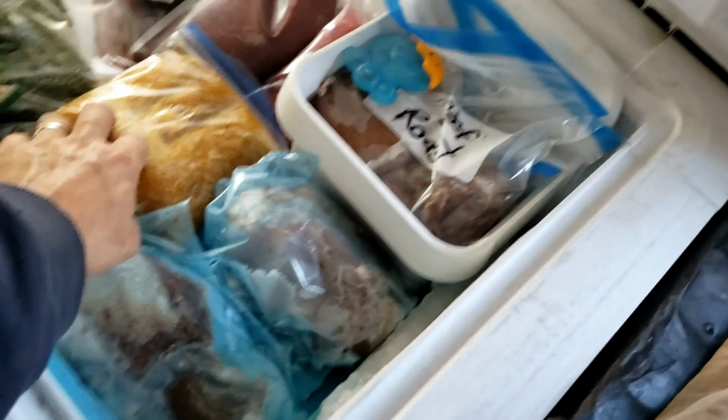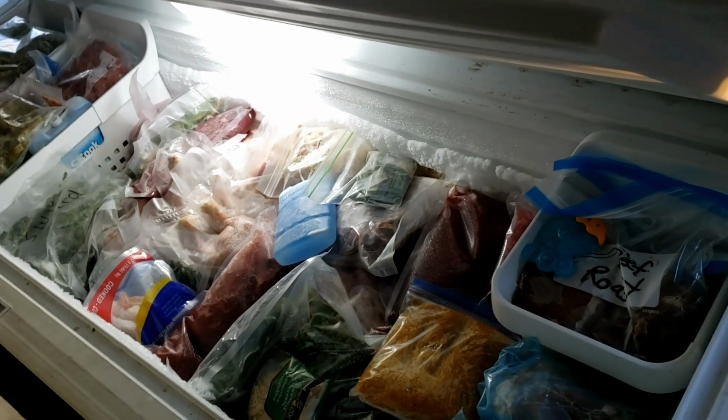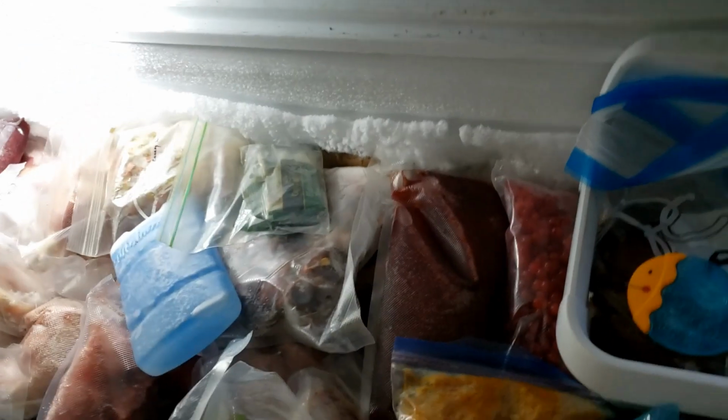Oh yeah, everything looks frozen in there. No, we're still good. There's a lot of frost built up on the wall there. I don't know what that's all about, but everything's still frozen in there. So that's good news.